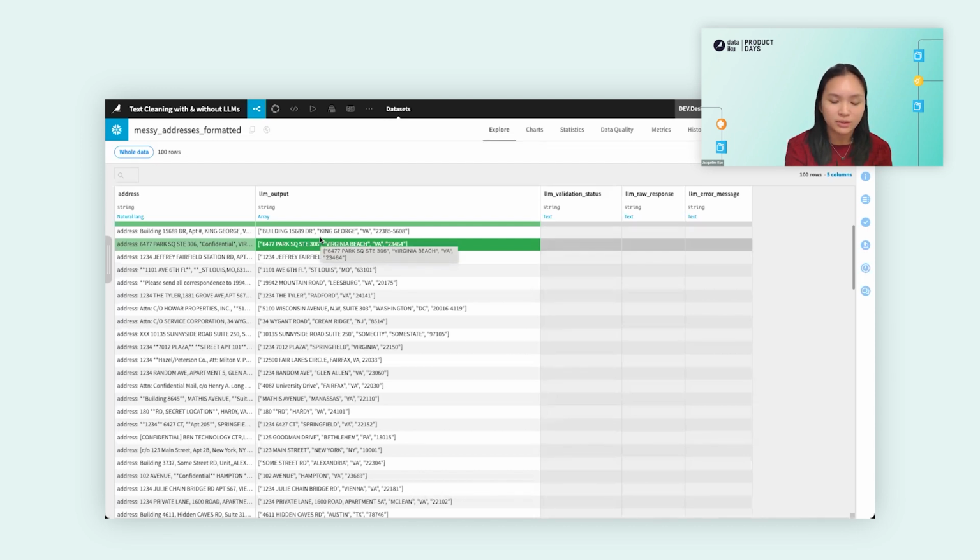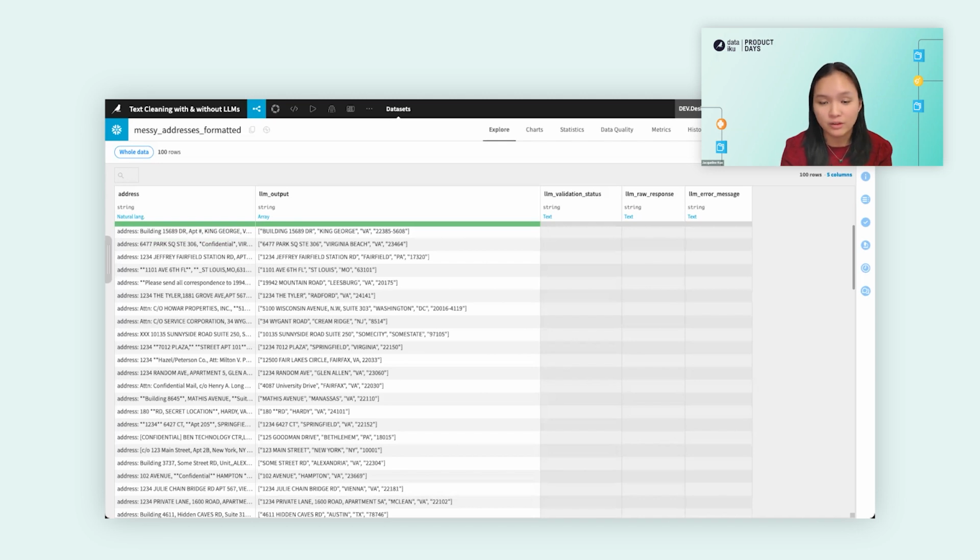And again, this has to do with the LLM being really good at understanding context and being able to identify each of these different entities within a very messy text. So another really great way to do data prep and use Gen AI to do some of this data prep better than you might with traditional NLP techniques.